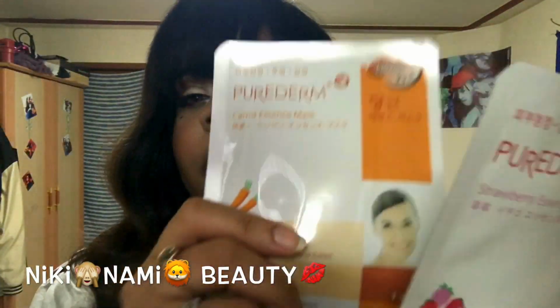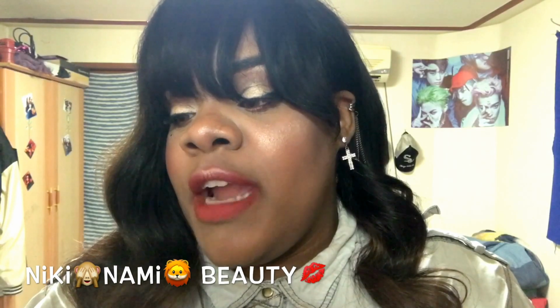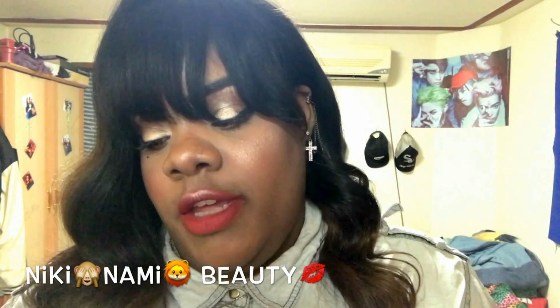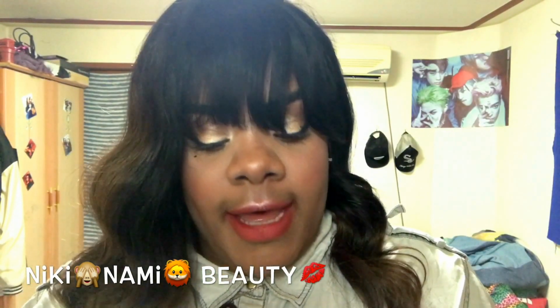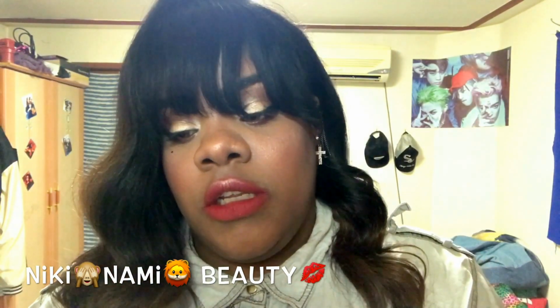two masks. One is berry and the other is carrot. Apparently the carrot one is vitamin E and collagen, and the berry mask is vitamin E, collagen, and moisturizing. And they both say they work for all skin types during all four seasons. So yeah, I have those.